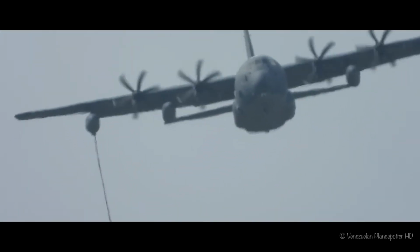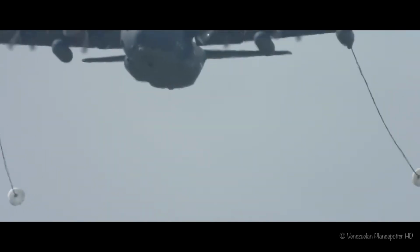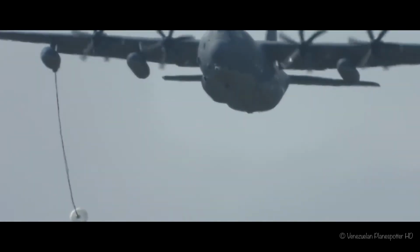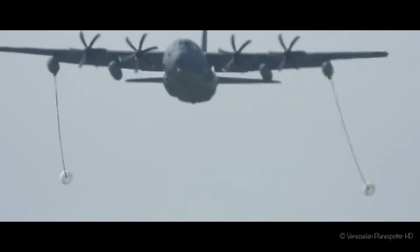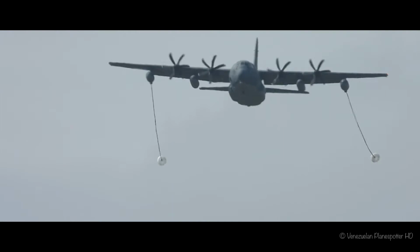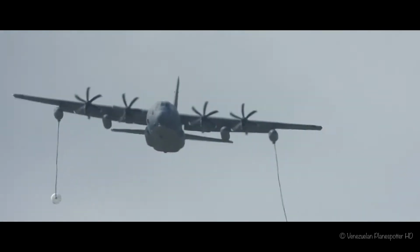It looks like the 130 is actually coming in slow. They've got their flaps extended to about 70%. They've got the hoses hanging. Yeah, this will give you an example, ladies and gentlemen, of the versatility of this airplane, because they can refuel not only helicopters in the air, but fast-moving jets as well.